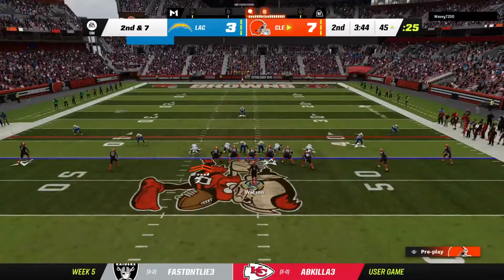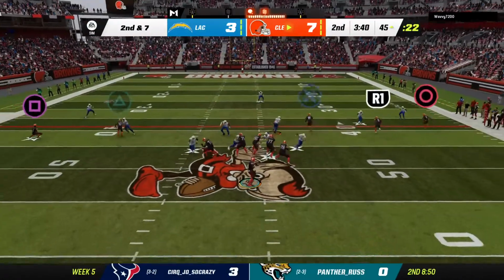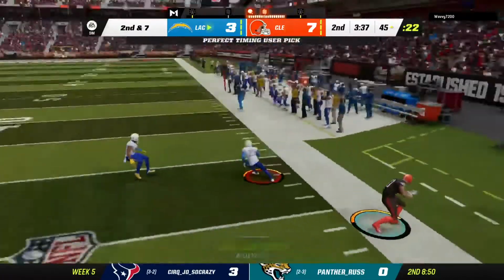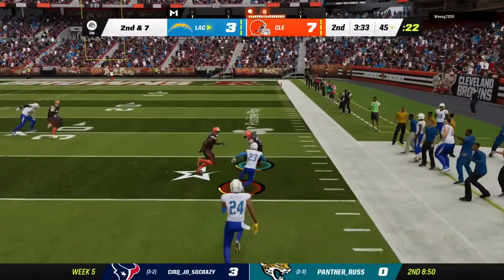3 yards on that last carry. Here's 2nd and 7. Now Watson. He rifles one that's intercepted. Picked off by Bryce Callahan.